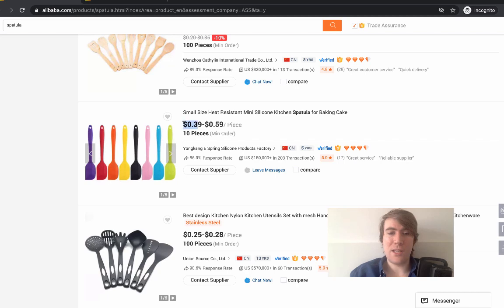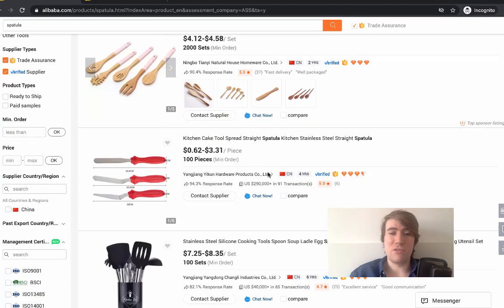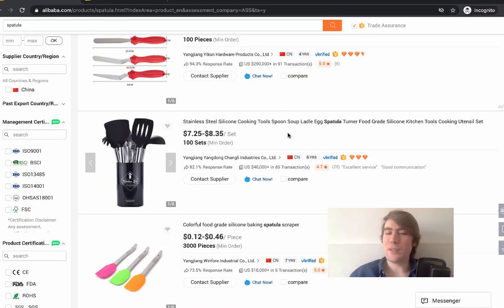Generally ignore this price here. They're going to put a really cheap price there so that their listing appears on page 1 of the search results here. When you get a quote from them, it's going to be different. So don't worry if the quote's different from what you see on the site. It's always going to be that way.